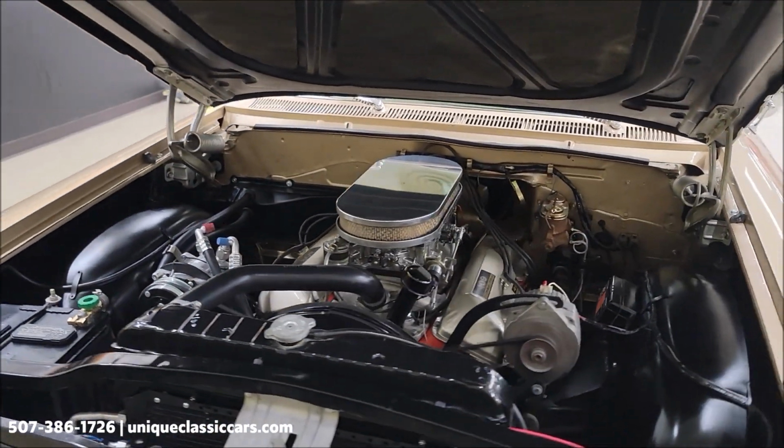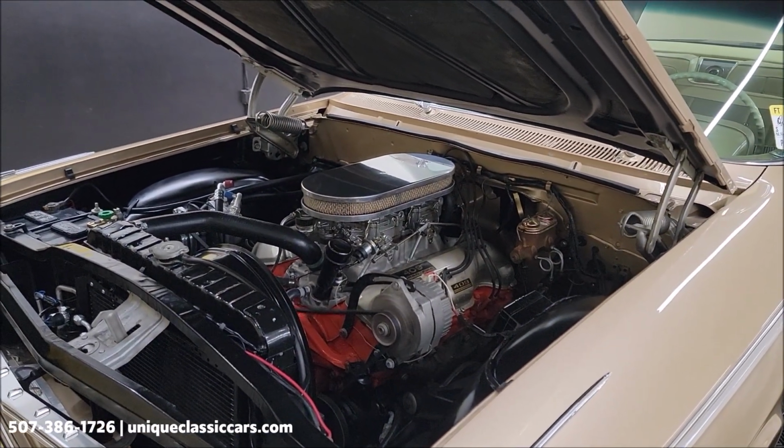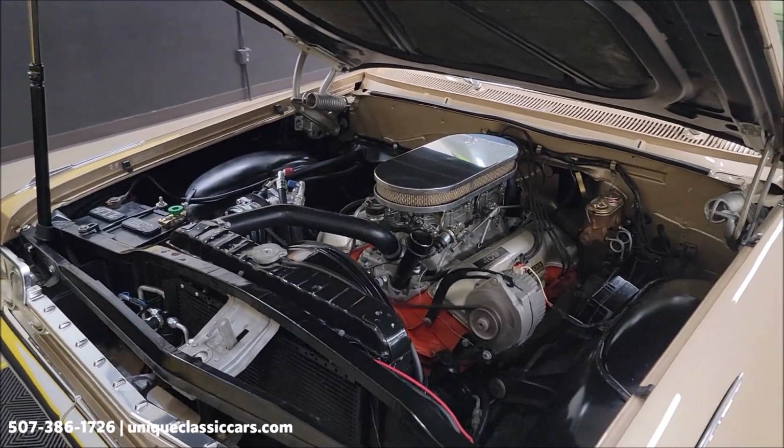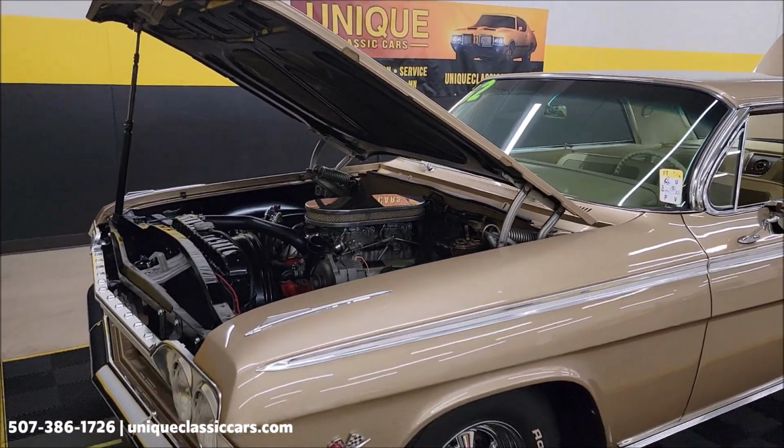I believe it was roller rockers. They talk about the grind to the cam, all of that information. Check it out. It's in with the still pictures. It's a good looking engine bay, no doubt about that.